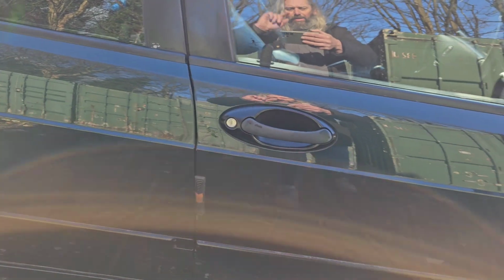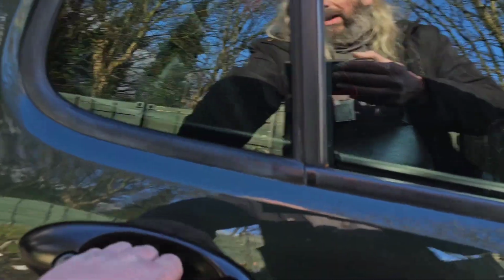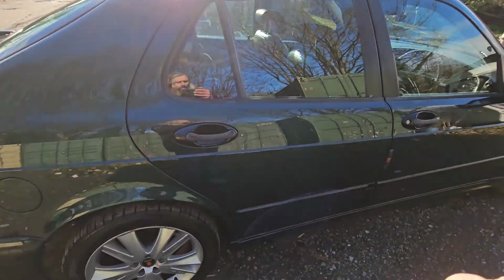Before I properly explore the inside, let's do the door shut sounds. This is the important one, the driver's. That's okay. What about the passenger? That sounds better. I prefer the passenger to the front.